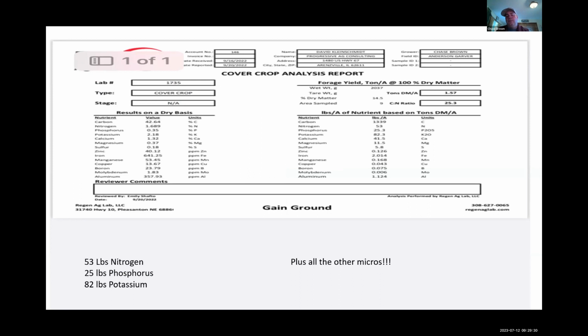It actually was a little low on the dry matter or the tonnage. I think we could have gotten that a little higher. I did not have the sorghum sudangrass that I wanted to put in it. There was a mistake and it was treated seed, so I could not use it. But this mix raised 53 pounds of nitrogen. I know the picture is hard to see, but there's the big three: 53 pounds of nitrogen, 25 pounds of phosphorus, and 82 pounds of potassium in that cover crop.